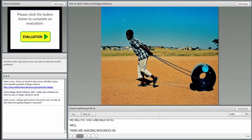Although not water related, and we didn't ask it to be, Adam suggests that he would pay good money to the person who can stop his earbud cables from getting tangled in his pocket. We'll work on that, Adam.